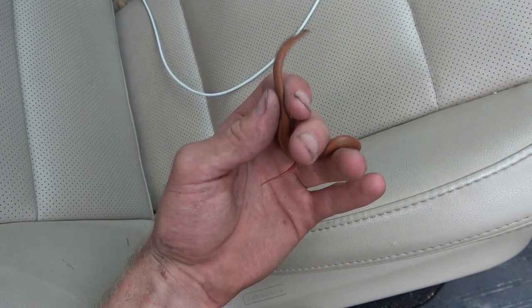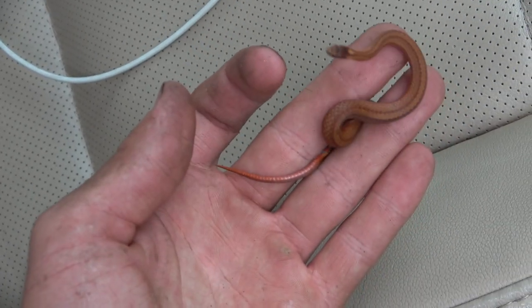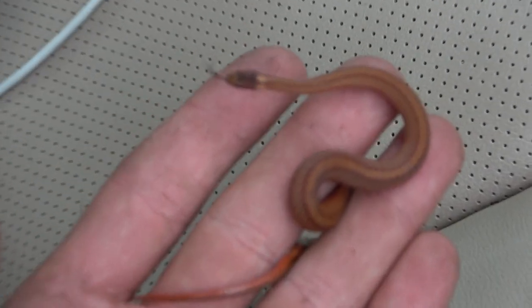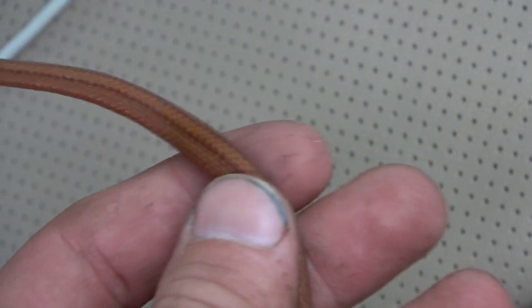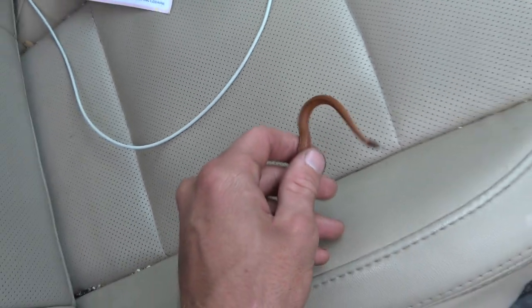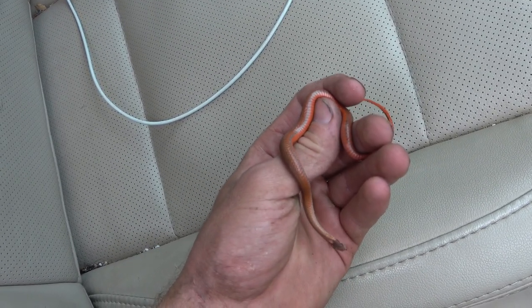Alright, I'm just ducking in the car because it started to rain. Quick roadside board yielded the second snake of the day, I guess. A nice little red-bellied snake. Pretty cool. This one's kind of light-colored. Pretty neat. Gonna let it go and keep looking.